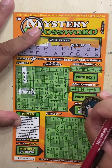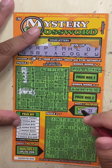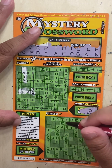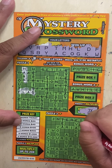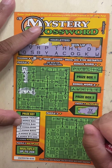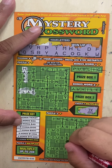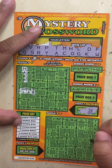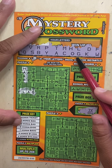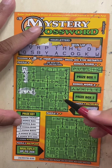Let's see. Yeah, no one on this one. Let's see if we can find something in the bottom one. So no E or U, right? Yeah. And no N. O, oh, no U.